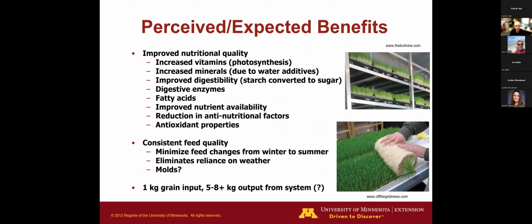But we've seen some benefits as well. Increased nutritional quality. It increases digestibility. We've seen some improvement in fatty acids and nutrient availability. It is fresh forage, so the nutrients are available right away when you get this high quality forage. There may be some other properties here that I've listed that may or may not be substantiated with the research.